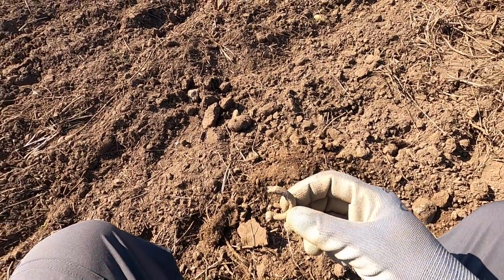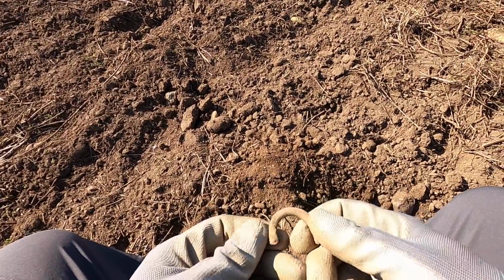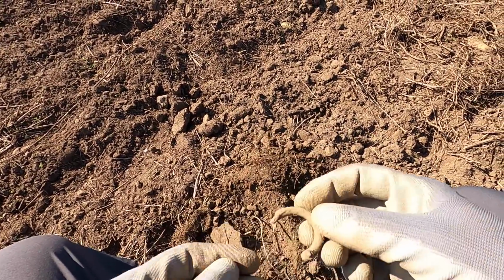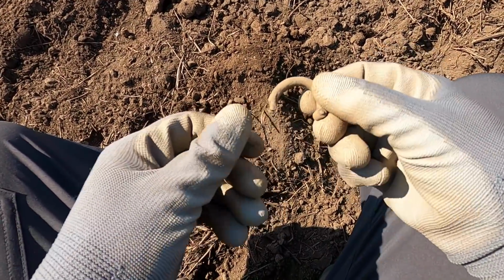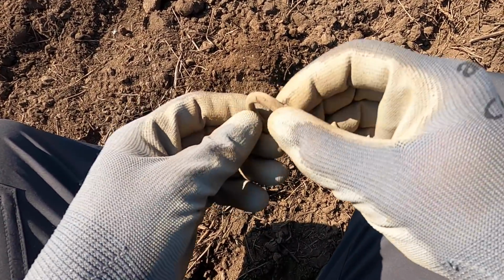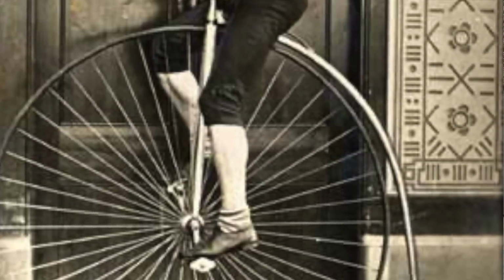Alright, I think that this is the top of an old padlock. Yeah, I think that's what it is. That's where it'd fasten in. That would be in the top. Hook over, park your bike, and off you go to the shops.